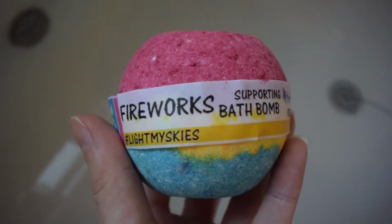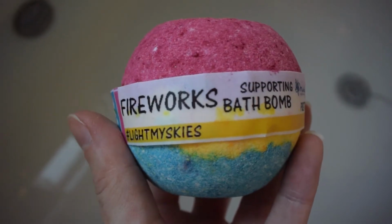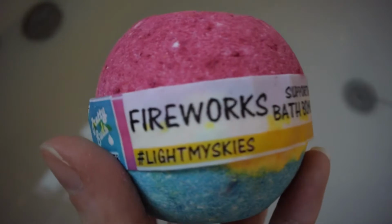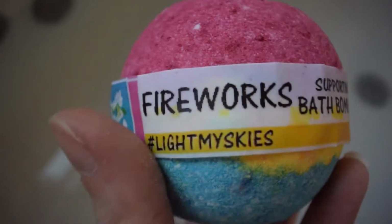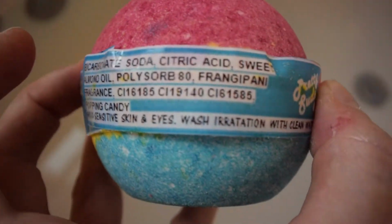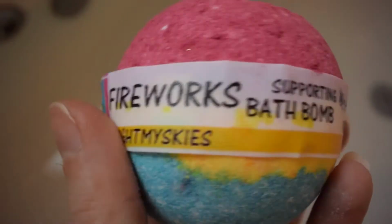Today's video is going to be a bath bomb demo. This is from Pretty Suds in the UK, and the bath bomb is called Fireworks Light My Skies, hashtag, as you can see on the side. This is like the size, I'd say, of an orange, with all the ingredients there. And yeah, it's from Pretty Suds UK.